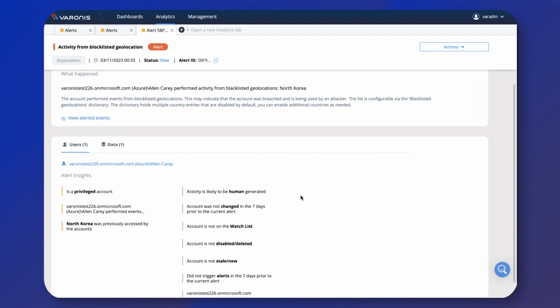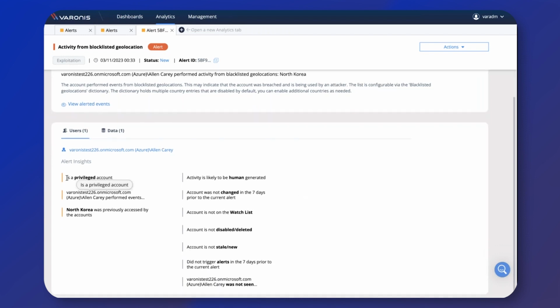that more information about the account. So we can see here that Alan's account is a privileged account. So it's North Korea, we can see. We're also able to see that he has not triggered any alerts in the past 7 days, so that is a good sign. But basically, this page here is to help security officers to know whether they need to be investigating the alert further, or perhaps whether we think it's not really a cause for concern.